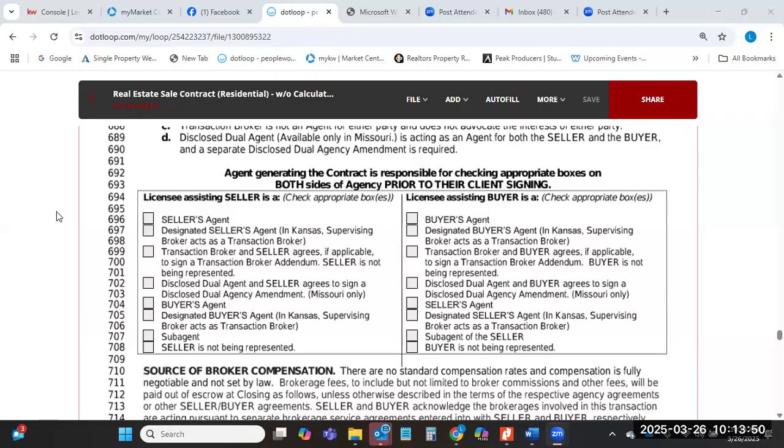We don't offer disclosed dual agency, so that won't be that. I don't know of any broker in the Kansas City metro area that does offer dual agency, so it's probably never ever going to be there. It is something that is allowed in the state of Missouri, so that's why it has to be on here. But I don't know of any broker that actually does practice that.